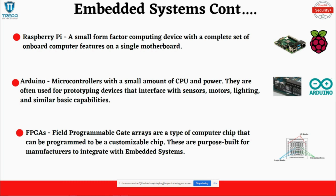Raspberry Pis can serve many purposes. In my personal use, I use a Raspberry Pi to run a WireGuard VPN server for my home network so I can reach my NAS, or my network attached storage, from anywhere in the world.